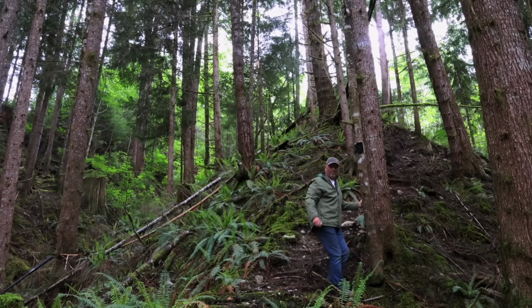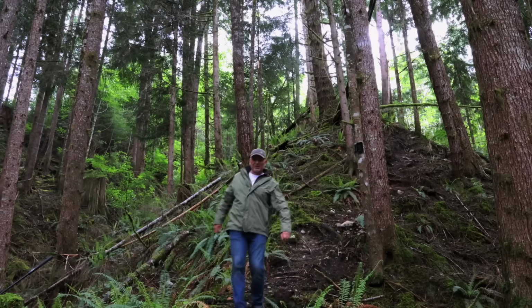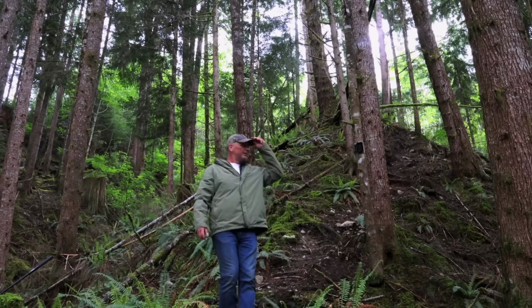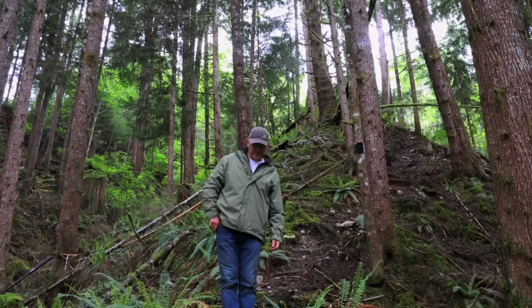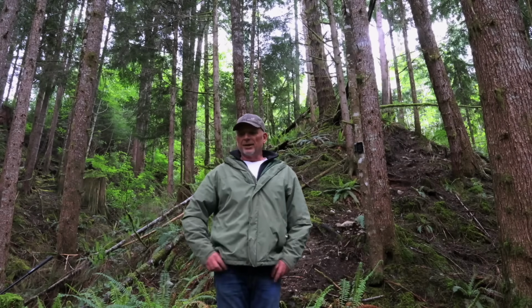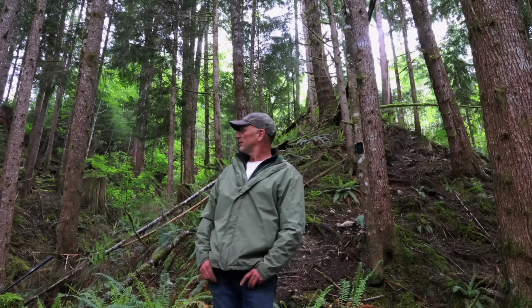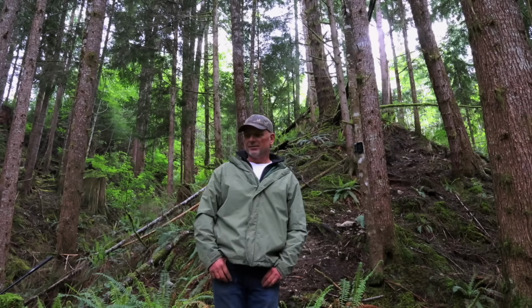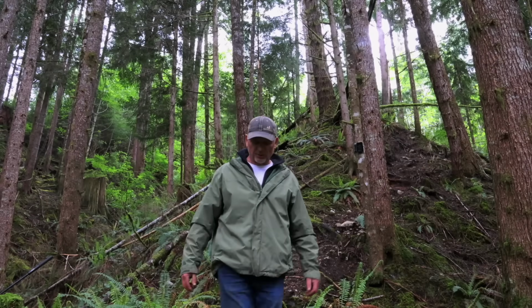Alright, so, bingo! That kind of sucks, I can't show everybody what's on the camera, but there's 4 bull elk on it. All bulls, no cows, so I don't know how habitual they're going to be, but I'll bet you there's going to be a monster bull on here eventually, for sure. That's good, that's exciting.